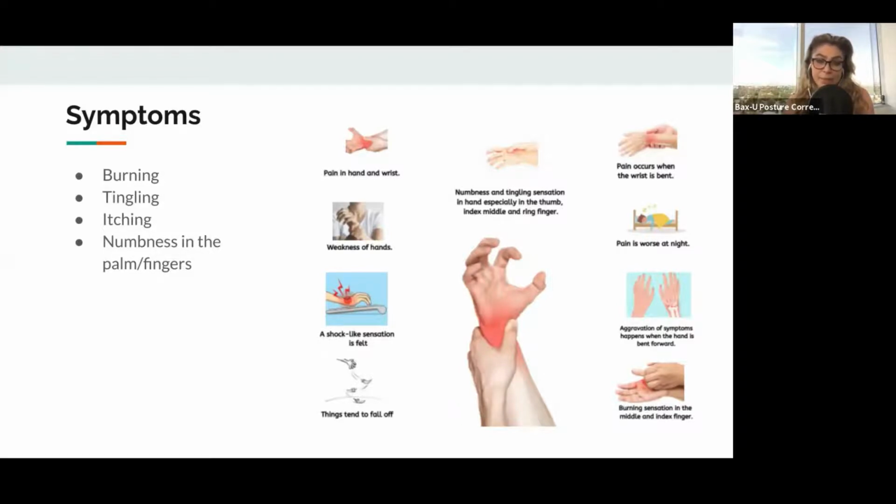Weakness in your hands. If you are typing on the keyboard and you feel like a shocking sensation, you definitely have a positive sign, which we'll discuss later, of a carpal tunnel problem. Things tend to fall off of your wrist, or you feel pain when you're bending your wrist in a certain position. Or during the night, you feel your hand is worse at night versus during the day. And the motion in the hand is the primary indicator of carpal tunnel syndrome.